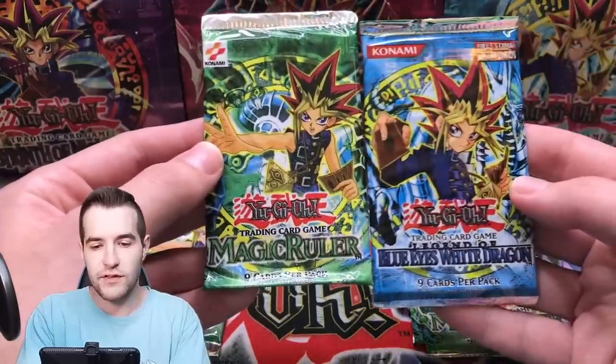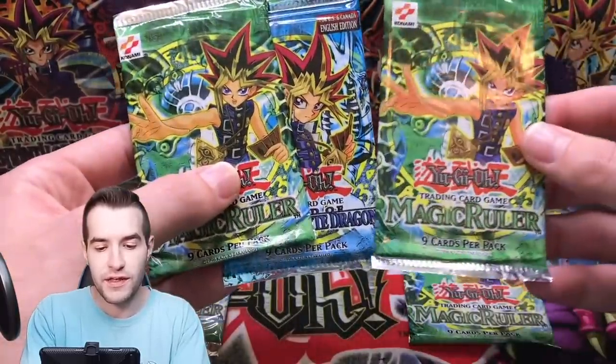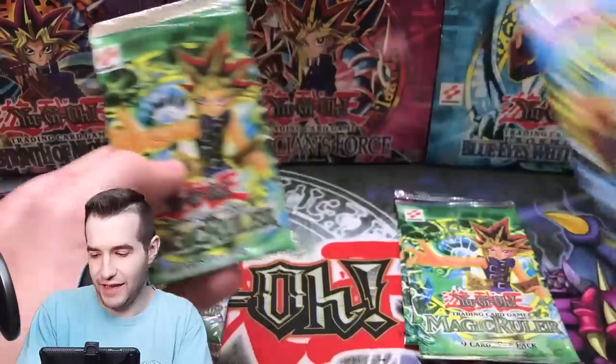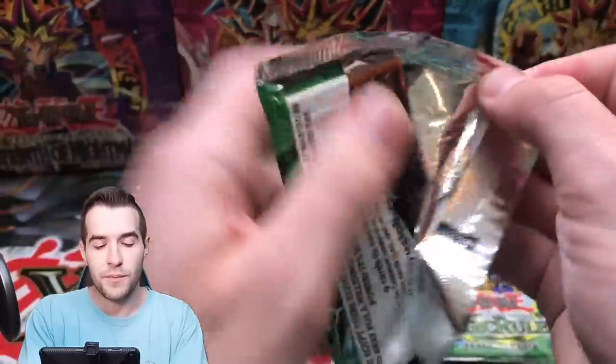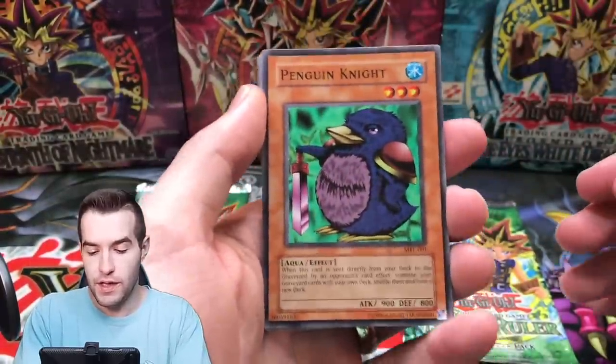Wait a second. You guys see how everything's more outlined compared to this one? I don't know if you see what I mean. It's like bold font. Let's keep opening. I don't know if there's actually a difference. This could maybe be 2003, but it would have had to have been before they changed the logo, so maybe not. It's hard to know.